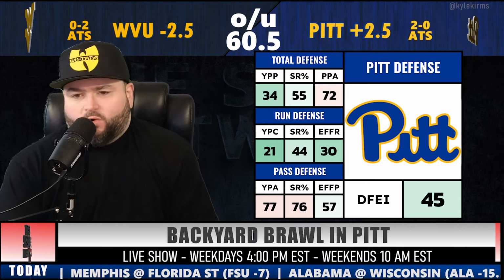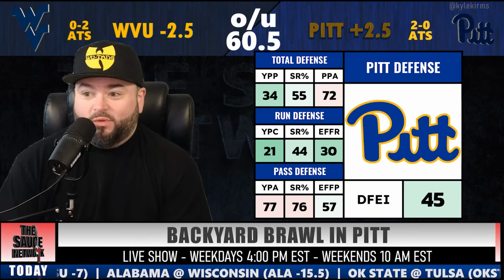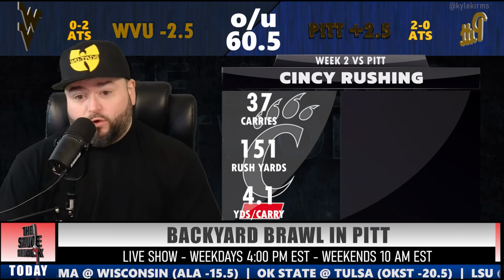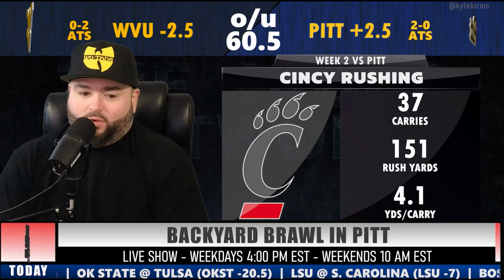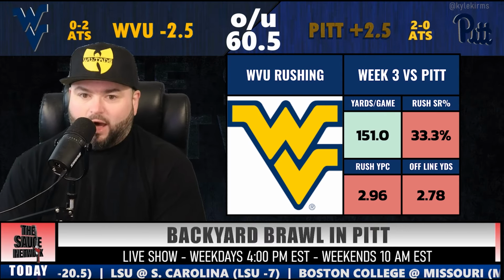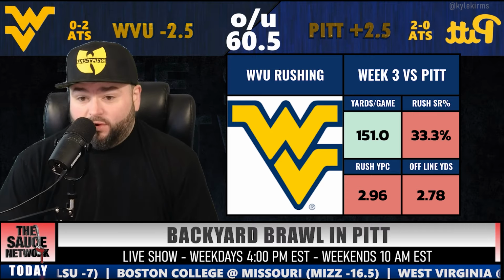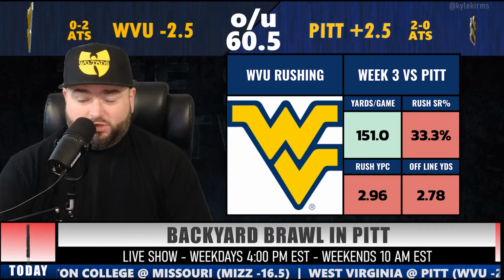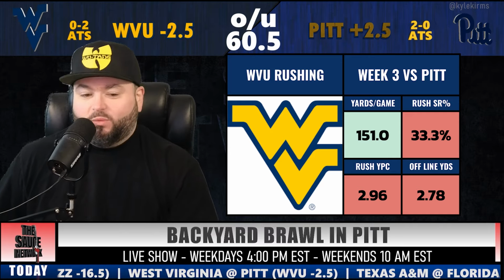Last week on the road in Cincinnati. Now, Cincinnati's not a great team, but we expect Cincinnati to be able to run the football this year. 37 carries, 151 yards on the ground, 4.1 yards per carry. That's not bad. And we do want to point out that this Pitt team went on the road to Morgantown last year and shut the West Virginia run game down. 151 rushing yards in the game, but just 2.96 yards per carry. So they've shown us they can shut West Virginia down.